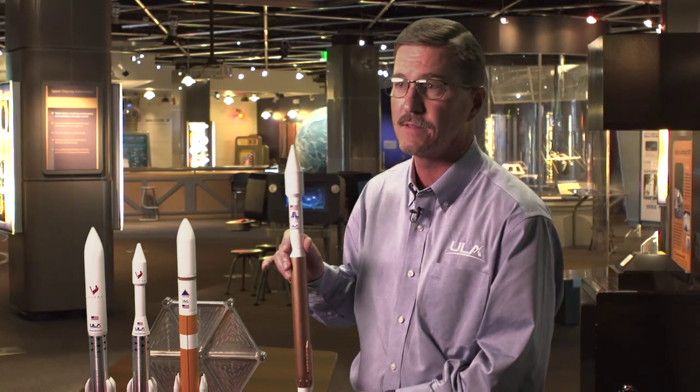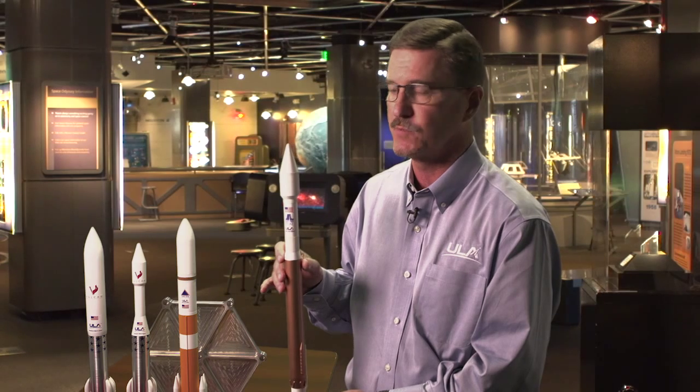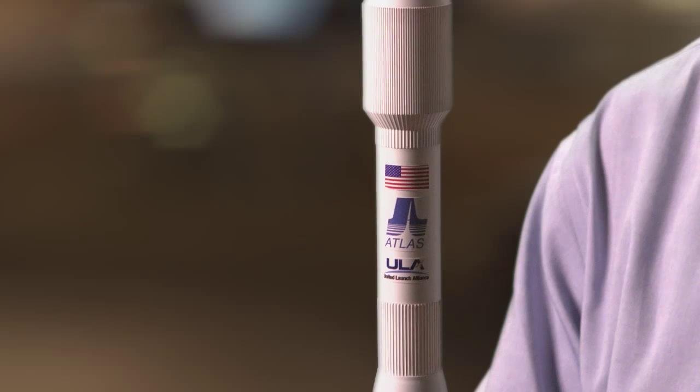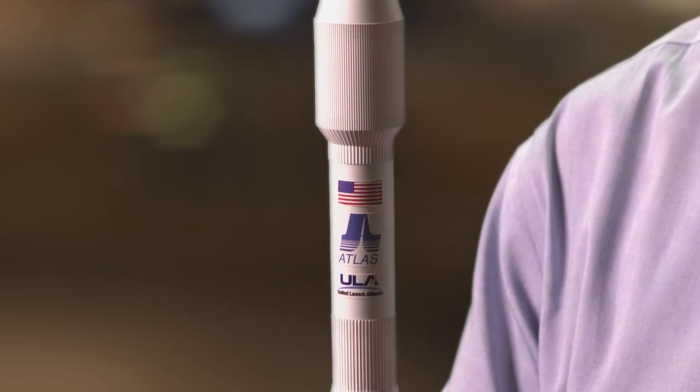This is the Atlas V 401 configuration. The reason we call it a 401 is because it has a 4-meter payload fairing. This is where the satellite actually sits for the ride to space inside here. It has 0 solids, as you can see on the outside, 0 solid rockets strapped on, so it's only liquid fuel. And then it has 1 upper stage engine, so that's how we get to the 401 configuration.